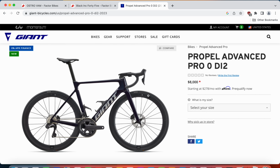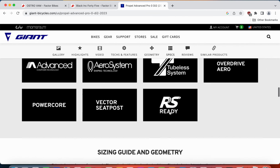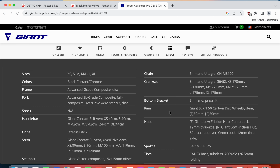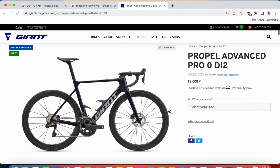And again, in this case, you are getting Giant's own carbon fiber wheel set, the Giant SLR 150 carbon fiber wheel set, 50 millimeters rim height, front and back, with Giant's own low friction hubs. So see, it's a very good, very close competitor to the Factor bike, and you see the retail price in this case is 8,000 US dollars.